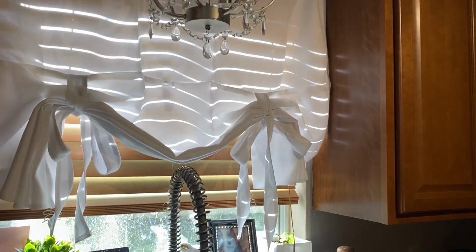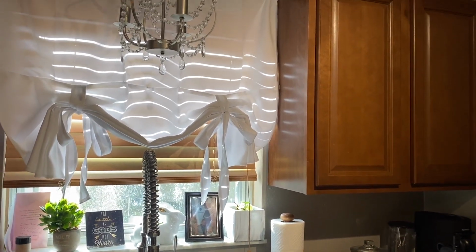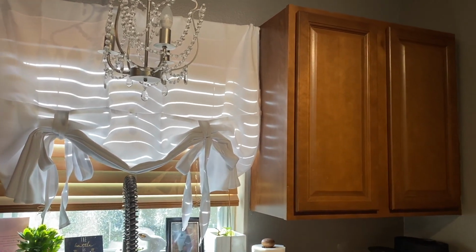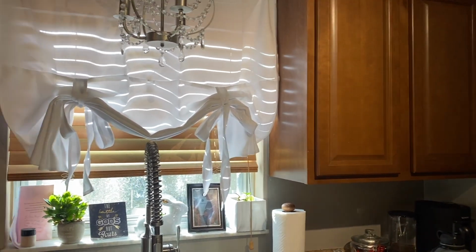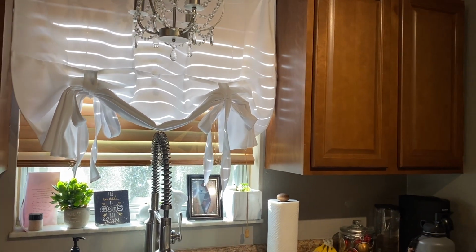I think I may go ahead and cut the strings that are hanging because they're too long. I don't know, I might try and mess with it a little more. I like it. That side looks a little longer, I gotta fix that. But the strings are now driving me nuts.